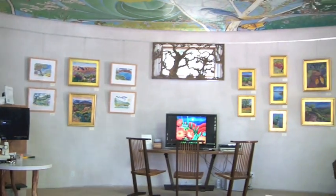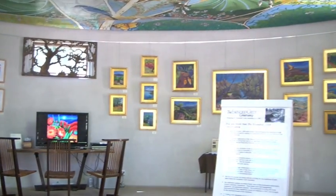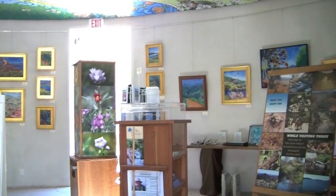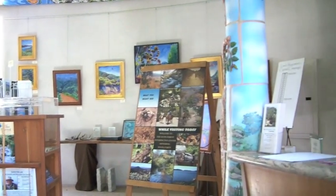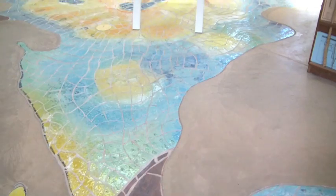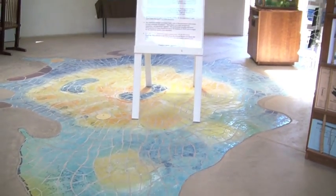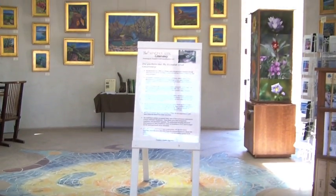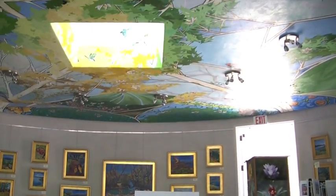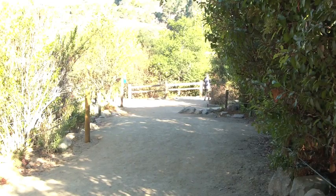This visitor center is located just before the trailhead. It contains pictures, paintings by local artists, as well as information regarding the plant life and animals that can be found out here. The visitor center also contains many resources and books regarding the plant life and animals. So in case you find something out there you don't know what it is, you can always come back and take a look.